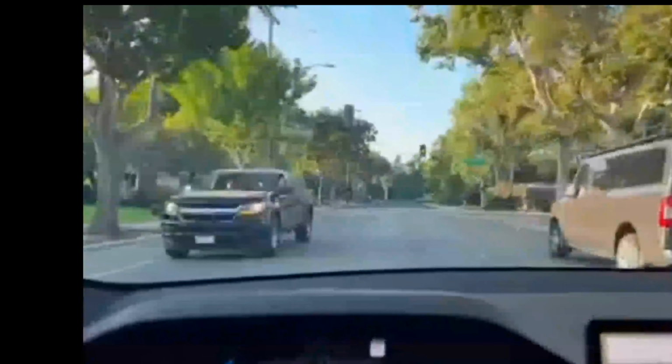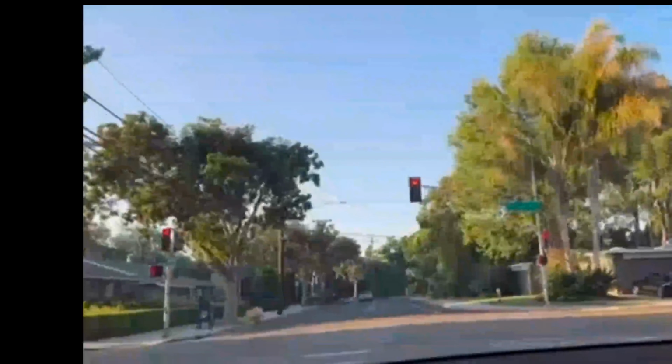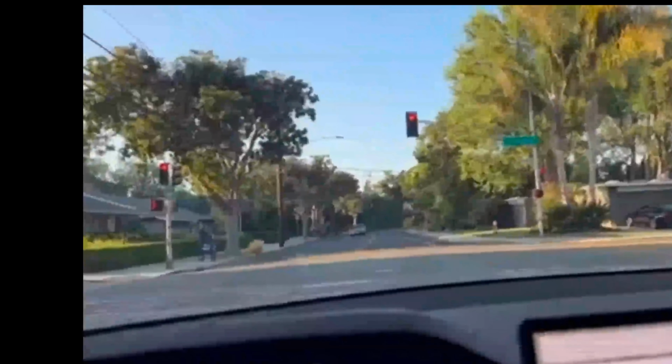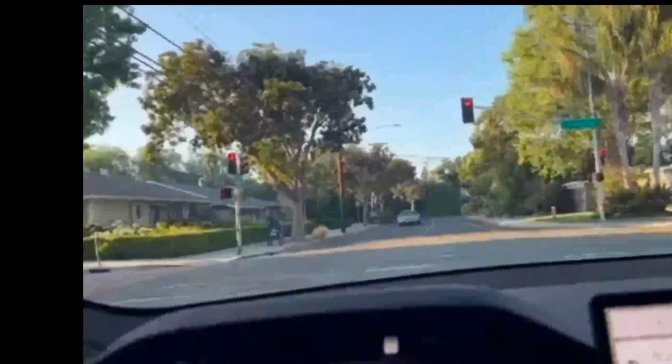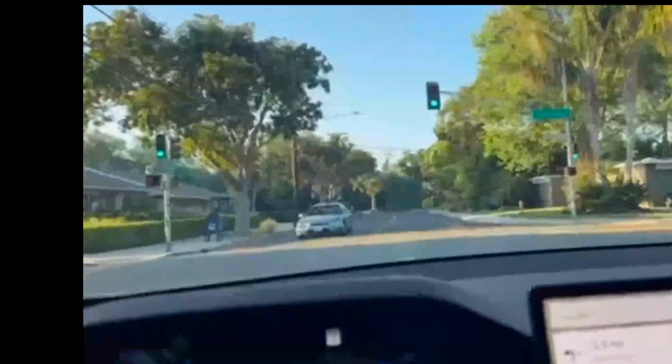So it's doing a pretty good job of driving through the Palo Alto suburb. Even the speed is just, everything is automatic. Oh, is it going to stop yet? Okay, good. Stopped at the red light. It was a late yellow. Pretty much what a person would do. Some cyclists over there.